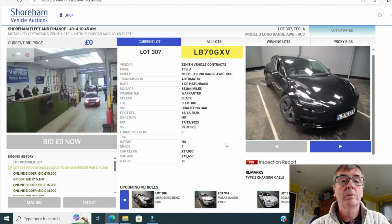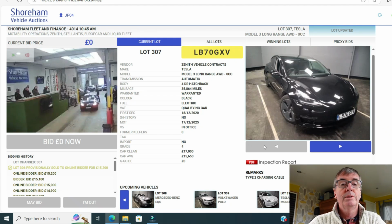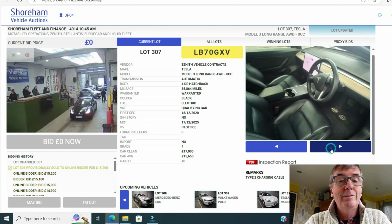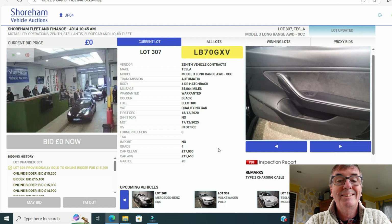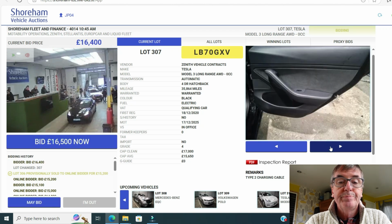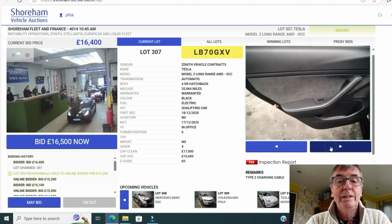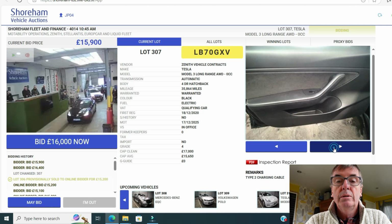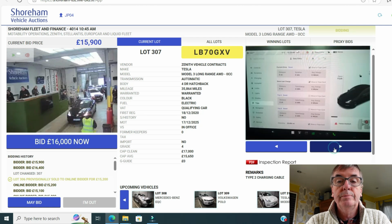Tesla Model 3, long range, all-wheel drive, 70 plate, 35,000 miles, grade 4. This is a bit rough, and I think most of the damage is on the wheels. 15,650 is its guide price for its average condition. It's up to 15.9, so it's £300 over its average guide price.